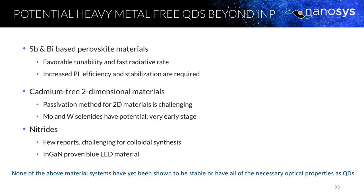Cadmium-free two-dimensional materials, I'm very excited about that. I think these are a ways off, but there are people working on them. My guess as the best candidates today would be molybdenum and tungsten selenides, because they have close to the appropriate band gap, and I think they could be used for this. And then something that people, for the most part, aren't working on: nitrides. What is a blue LED today? It's indium gallium nitride, and this would seem to be the ideal material. The problem is, there's no solution phase synthesis for this. So what's really needed is a way to make nitrides.